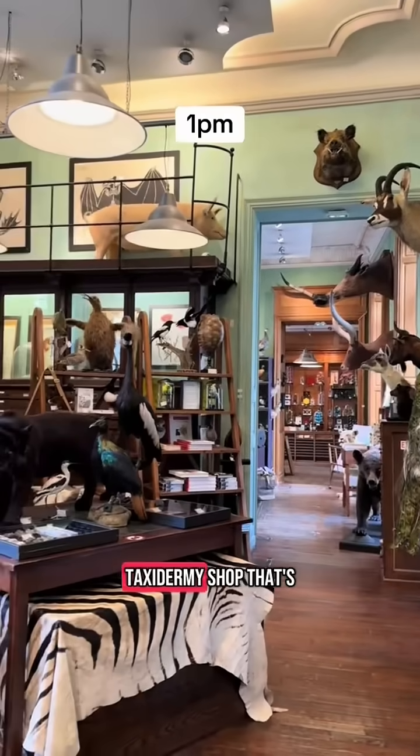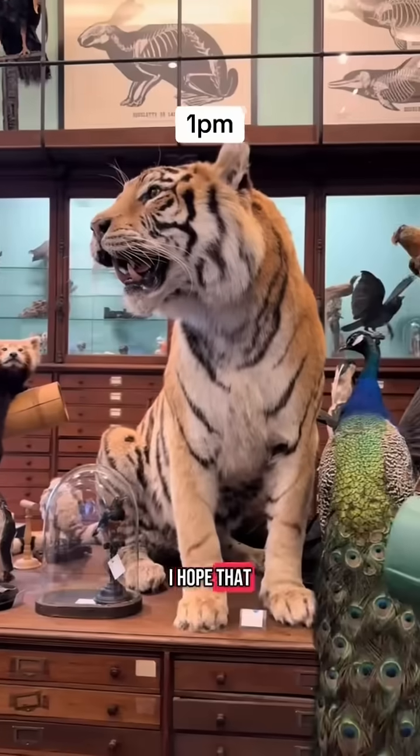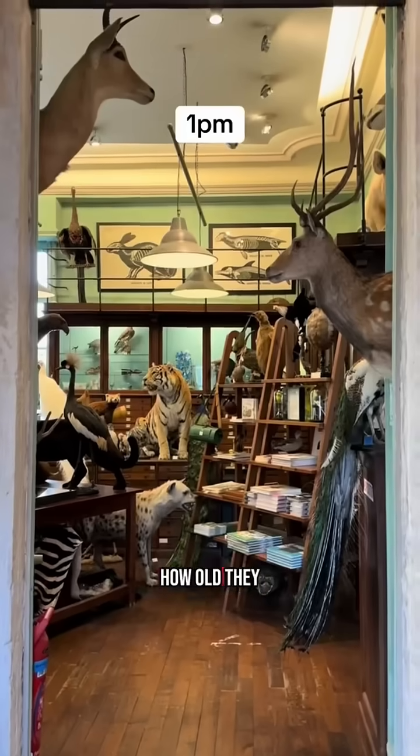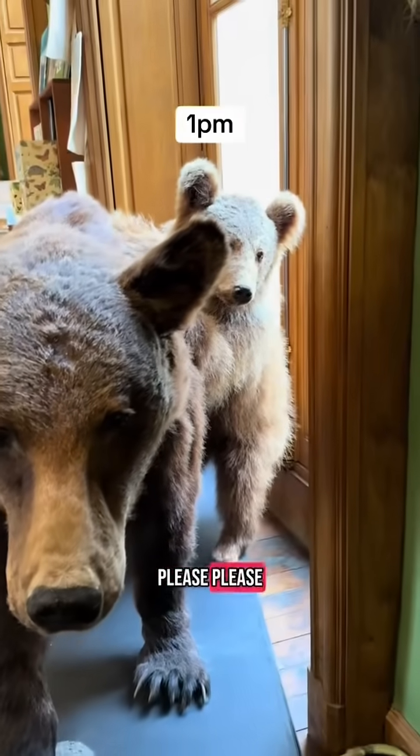This is the taxidermy shop that's been open for about 200 years. I have no idea about the background of these specimens. I hope that they weren't killed specifically for the purpose of taxidermy. And I'd also love to know how old they are and how they ended up at Deyrolle. So if anyone knows about the history of this place, please write in the comments.